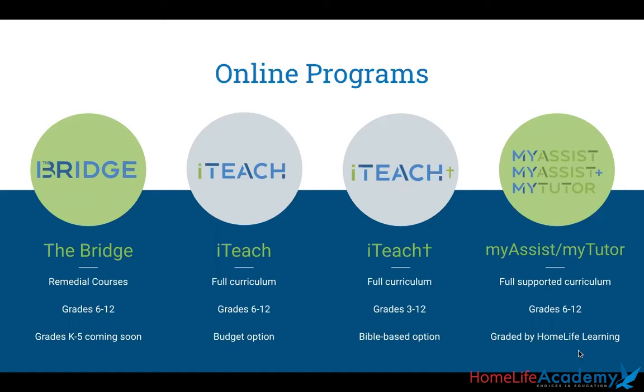In previous years, if you've ever looked into our online classes, we have had the My Assist program before, but the My Assist Plus and My Tutor programs are completely brand new. And so they will follow a similar structure, and that's why I've grouped them together in the bubbles here. But My Assist is going to provide a different level of support for the student and the parent than the other programming.